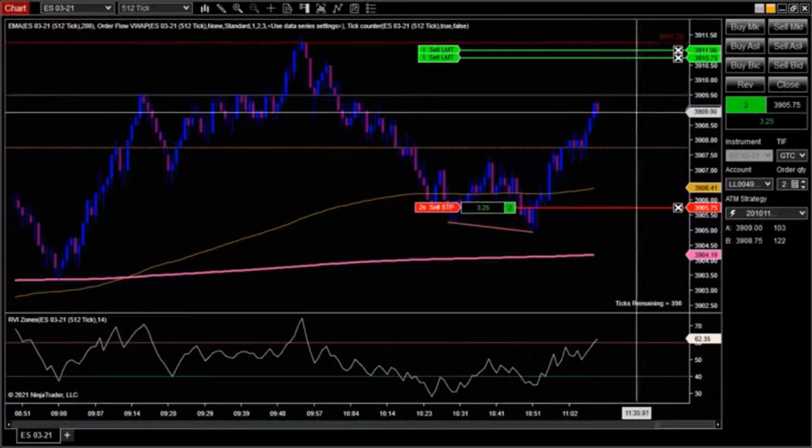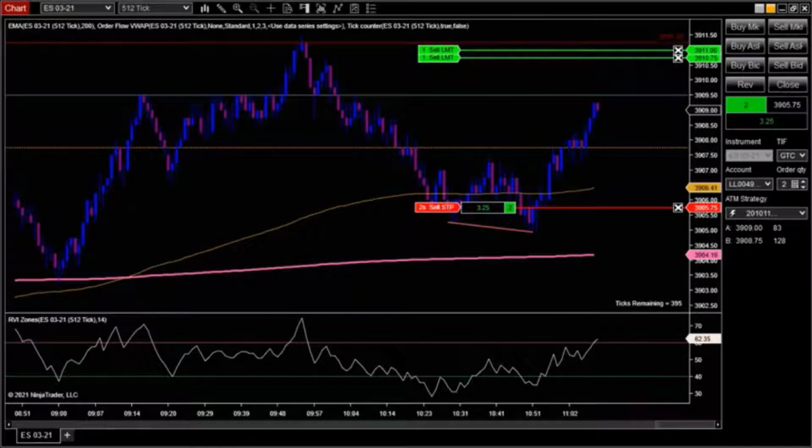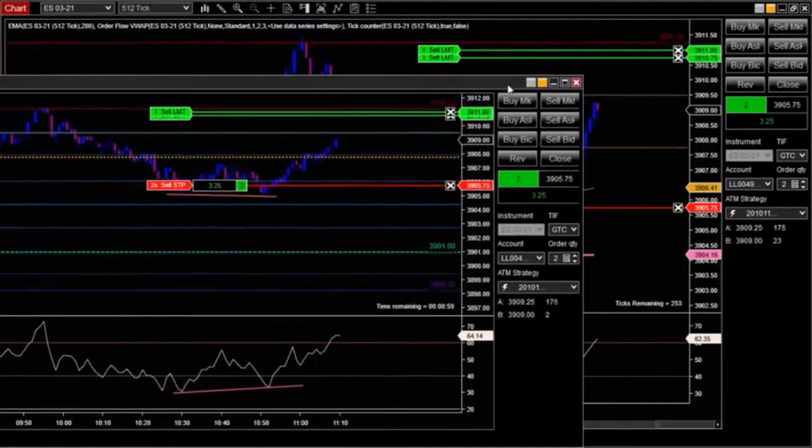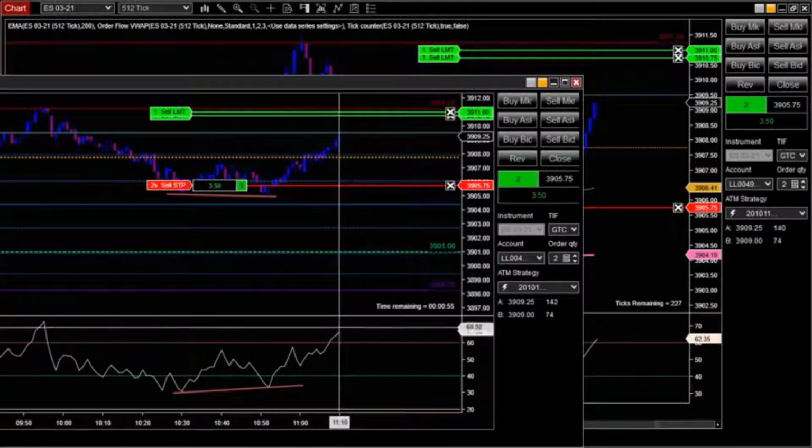But I really don't have a sign of reversal here on this 512. And I really don't have any sign of a reversal on the 1 minute. You see, we made a new push to a new high, and this also is pushing to a new high.